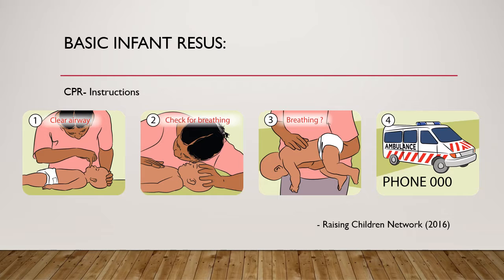Here are some instructions regarding CPR. First, clear the airways. If your baby is unconscious, check for any obstructions in their mouth. For example, food, toys, vomit, or even their tongue. To clear away this obstruction, place your baby on their back and use your little finger to open up their airways.